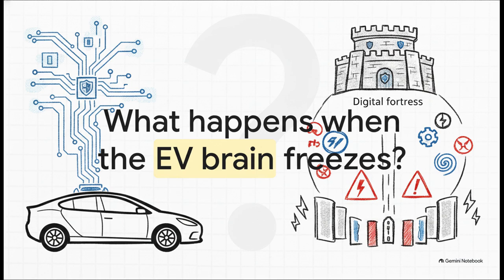This is exactly what automotive engineers lose sleep over, and it's why they don't just write good code, they build an absolute digital fortress under the hood to stop a catastrophe before you even see a flicker on your dashboard. Today, we're taking an exclusive look inside that fortress.